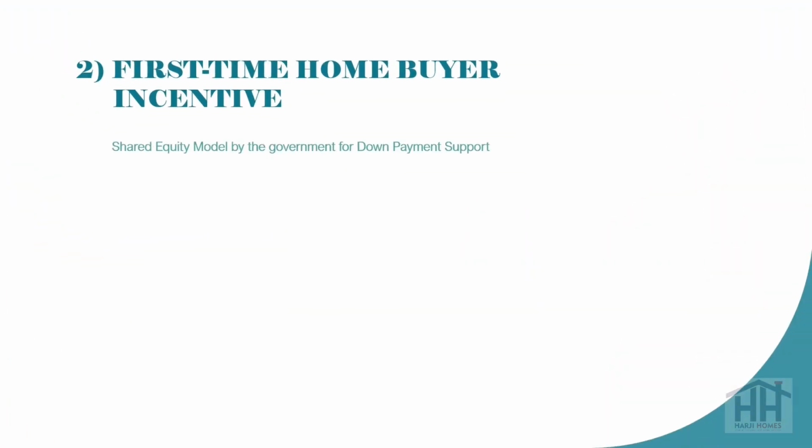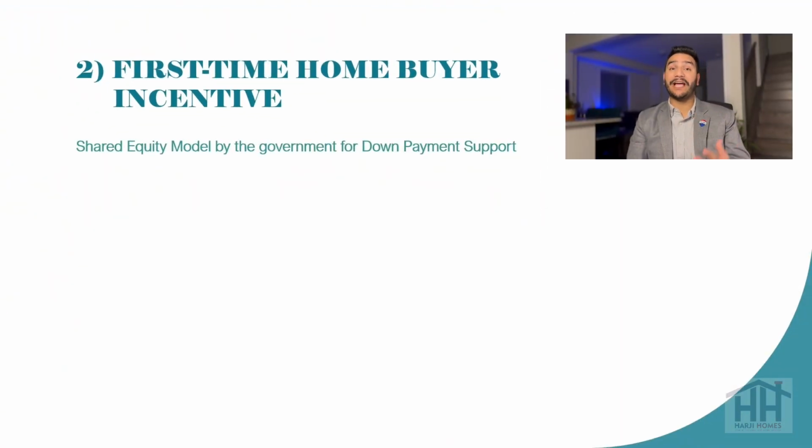First-time home buyer incentive. So now let's discuss this first-time home buyer incentive. This is a government program that offers a shared equity model for your down payment support. That's pretty much what the government came up with if you are not able to save up enough for your down payment. And I am going to give you an example of how this works out.